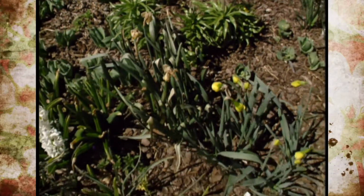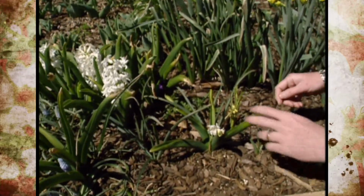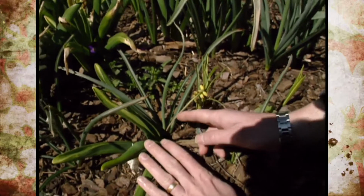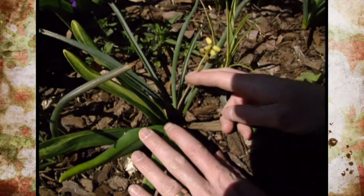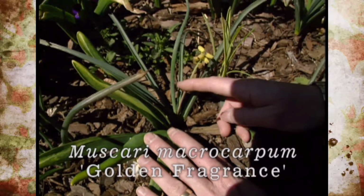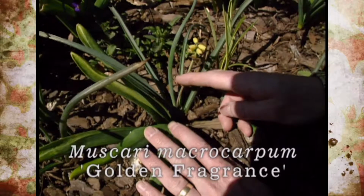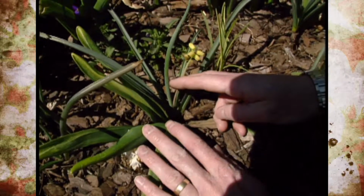Well, right down here is something very unique. We ordered it for the first time this year. This is a Grape Hyacinth that has yellow flowers. And really excited about these. These took years to develop. Different bulb breeders have worked on these for a long time. This one's called Golden Fragrance, a little yellow Grape Hyacinth.